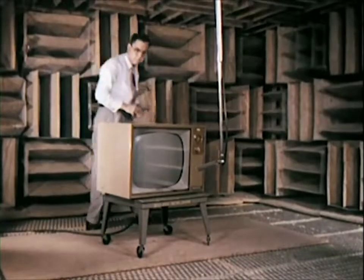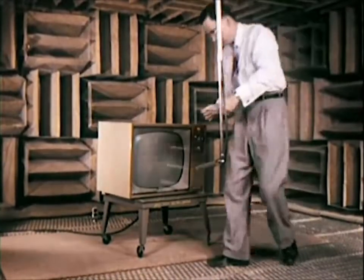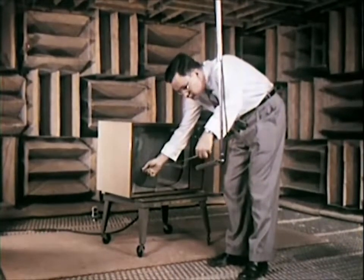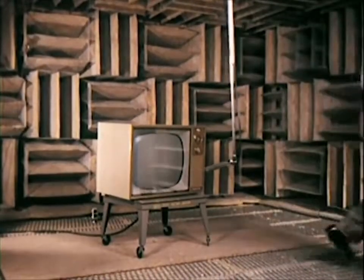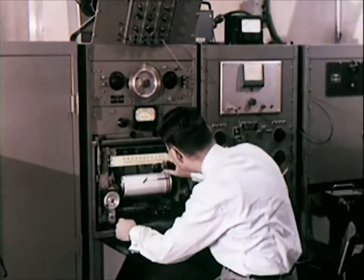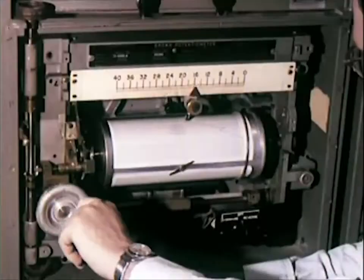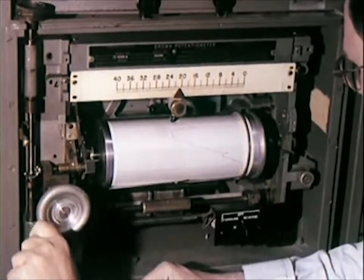Then they are placed in a special echo-proofed chamber to study sound characteristics. Sound systems and speakers are thoroughly tested. A moving microphone picks up the sound at varying angles. The sound is measured by sensitive instruments to scientifically assure that each sound system comes up to RCA Victor's high standards.